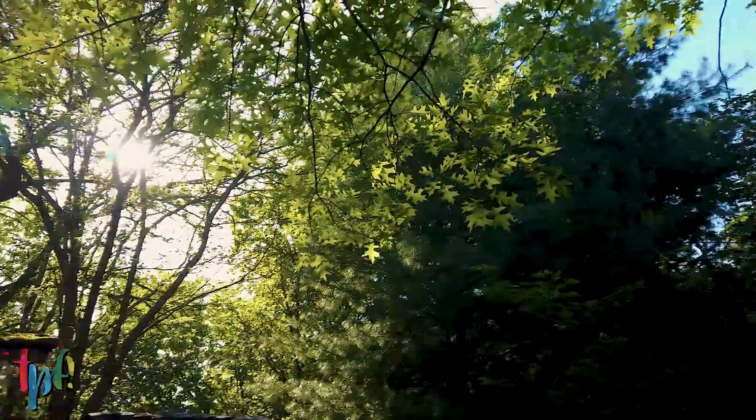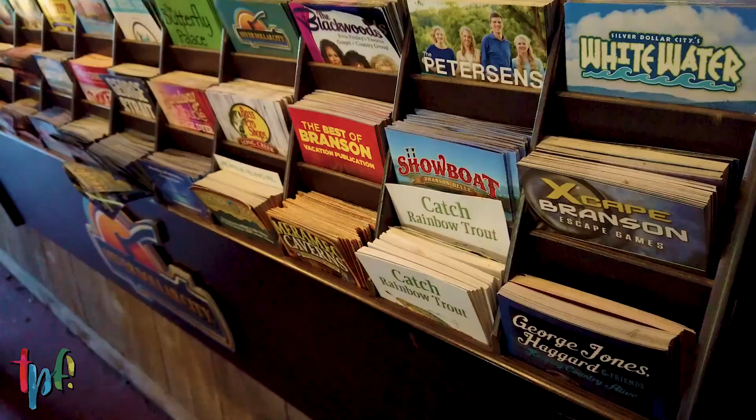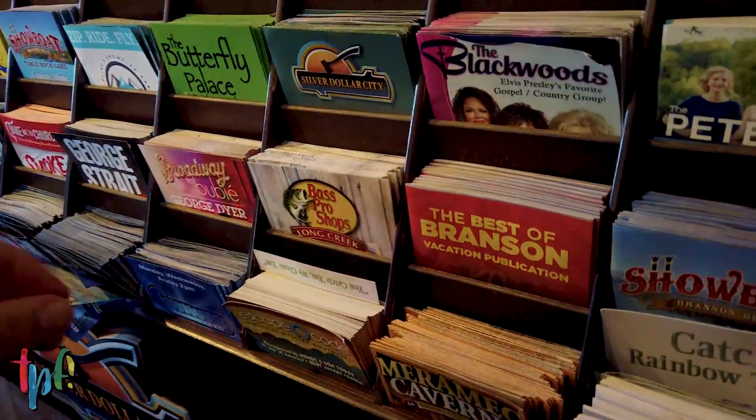All right, so that's it, and we're gonna head on out of here. Man, it's so beautiful here today. An amazing, amazing Sunday afternoon at Silver Dollar City. Oh yeah, and here's something that definitely wasn't here when I worked at Silver Dollar City.